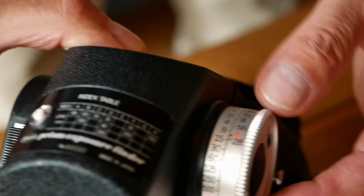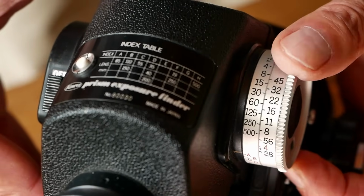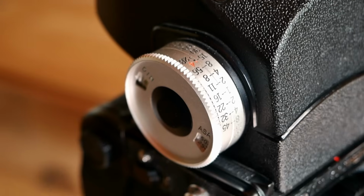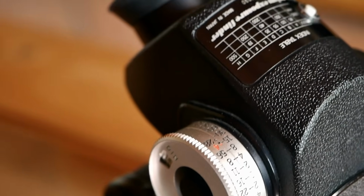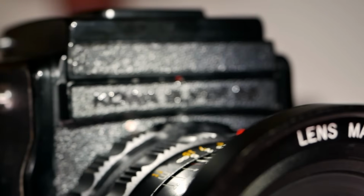works perfectly fine. All you have to do is choose the correct lens setting of the lens that you have attached, and then you get the correct light measurement, which is of course very interesting and also helps the camera compete with the Hasselblad system that of course features finders with built-in through-the-lens metering as well.